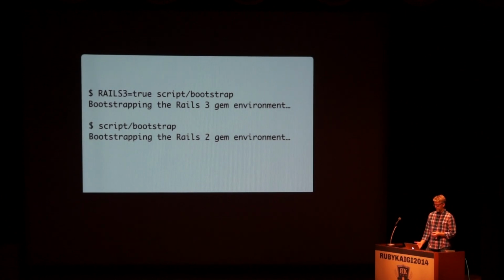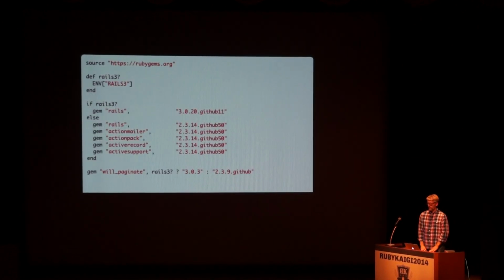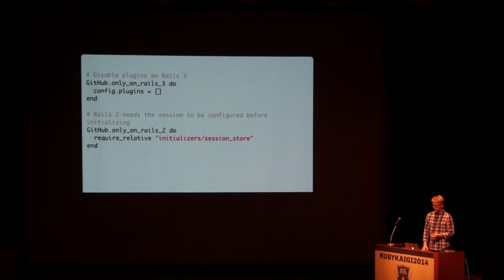So this was what bootstrapping looked like for bundling gems. You could set an environment variable of Rails 3 to true to bootstrap in Rails 3, and without that set, you would be in the Rails 2 environment. Our Gemfile looked like that, where obviously there were a lot more gems than that, but we pulled in Rails 3 for that environment variable, and then things like will_paginate and other things that had version-specific differences, we had to pull in different versions. And then we had version guards like this throughout configuration, which would say, on Rails 3, configure the app like this, and on Rails 2, configure like that.